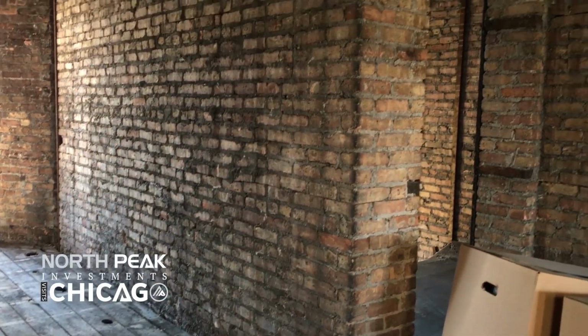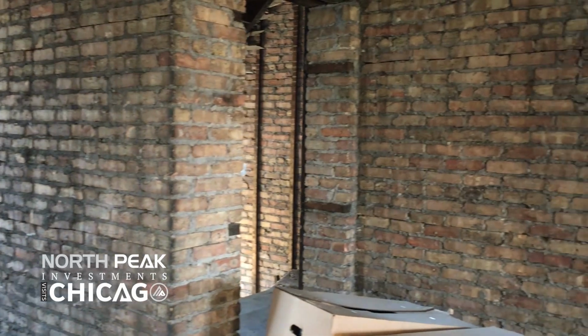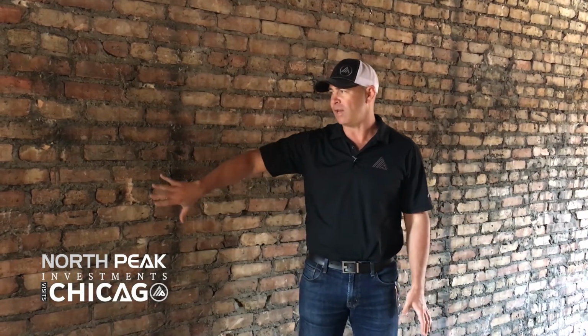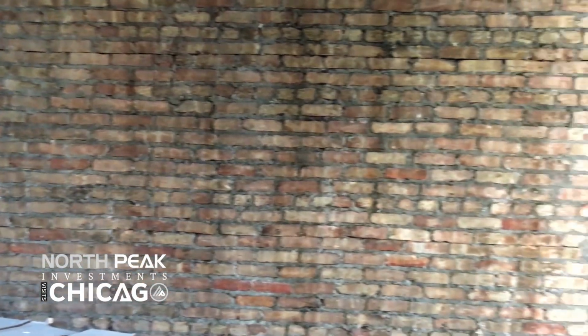This is about as raw as you're going to see a room, and as stripped down as possible, all the way down to the brick. The studs have not been installed yet, but typically what they will do here, instead of keeping the brick exposed, is they put studs in and then drywall it in. This thing is going to be beautiful when it's finished.